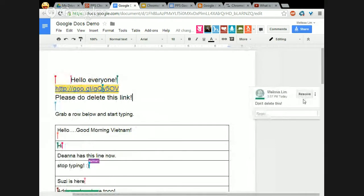So, and then you'll also see over here when I added the comment, if I'm a teacher and I'm giving a student feedback using these comments, the student can look at what your comment was and they can resolve it. So if you said you need to add more sources to your bibliography or something like that, and let's say the kid goes back and adds more sources, they can resolve this, and if I resolve it, the comment disappears. Clicking on these three dots, I can edit or just delete the comment.